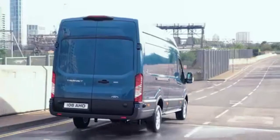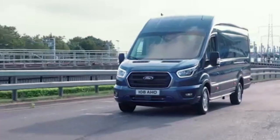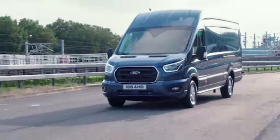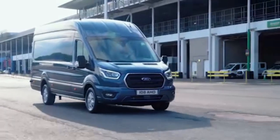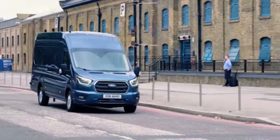Of the four engines on offer, we'd recommend the 103 bhp entry-level model for its overall performance. Because of the low down torque on offer, it has a more than adequate amount of power, even for a large van. If you're going to really maximize the payload of a van with a 3.5 ton or greater gross vehicle weight, though, one of the higher outputs will be necessary.